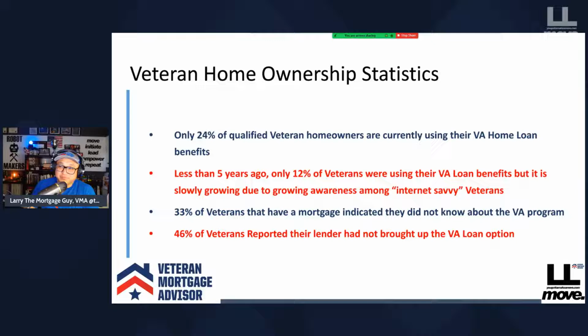Okay. 33% of veterans that have a mortgage indicate they did not know about the VA program. This is stupid. Like, out of 100 veterans who have a mortgage, 33 of them did not know about the VA program. How is this possible? That means 33 veterans out of 100 had to put a down payment when they didn't have to, right?